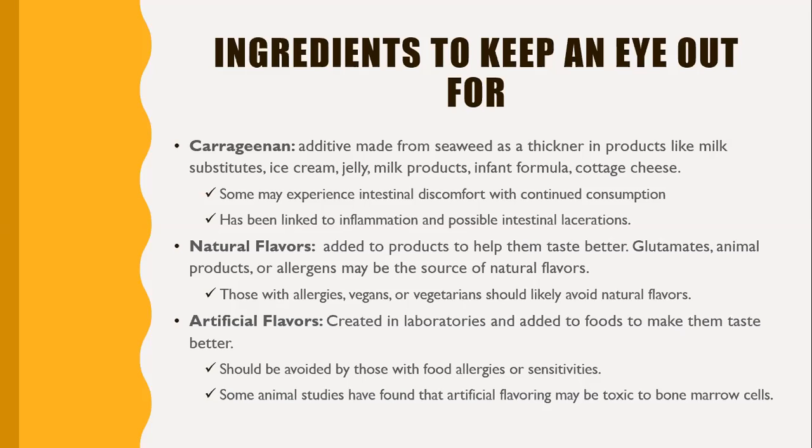It does have an impact on our body in large amounts, if we're having it in a lot of food products. It may cause some intestinal discomfort, as well as some possible intestinal lacerations, and it has been linked to inflammation in the body. So if you consume carrageenan in large amounts, it's definitely something to look out for.